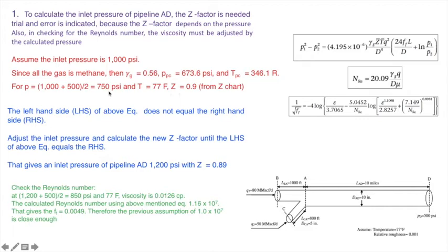So the pressure is 750 psi, temperature is 77. So at this pressure, we have to find out different quantities, right? We have to see what is the pseudocritical pressure and pseudocritical temperature. And then accordingly from the compressibility chart, we can find out the Z. Now Z is found to be 0.9. Now this is our first iteration that we have done.